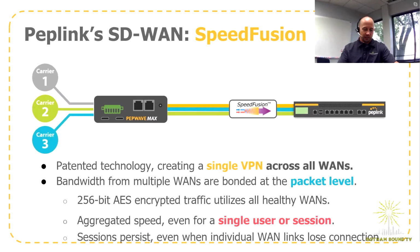If we look at your screen, you mentioned SD-WAN, and I thought that was a good way to talk about the different technologies that Pepwave offers. What is SD-WAN? SD-WAN is software-defined networking, right? So instead of, you can use software to define your networking path. With Peplink, the way they do it really sets them apart from all the other cellular router manufacturers that are out there.